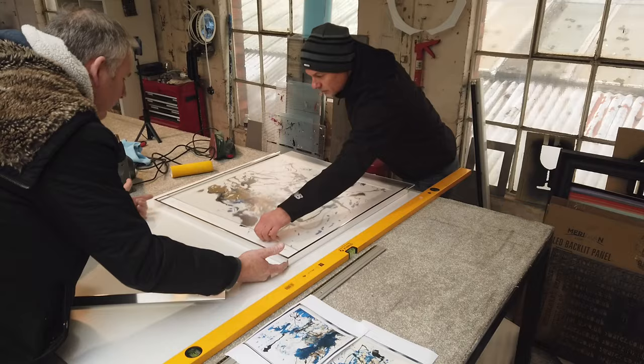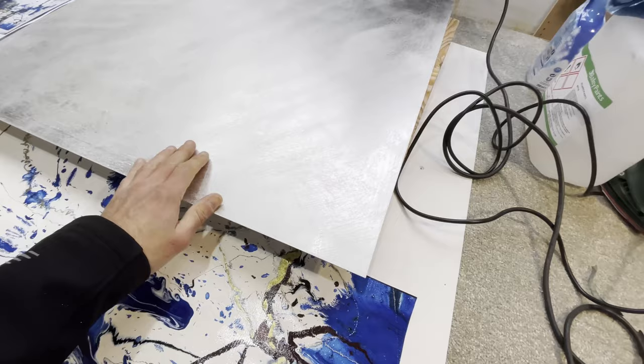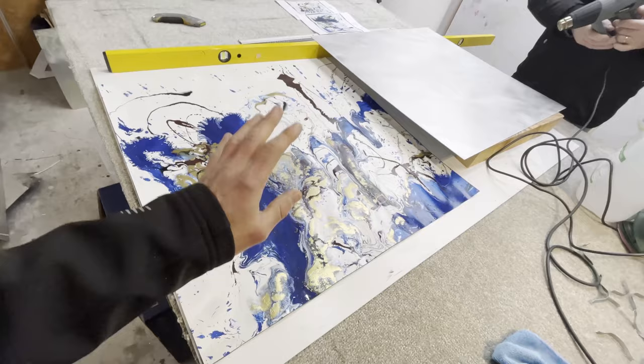So now, after the aluminium has been roughed down, and we do that so that the adhesive has got a surface to adhere to, Aidy is going to get some heat into it so the adhesive sticks better than on a cold surface. Then we're going to do the same to the painting and get some heat into it on both surfaces.